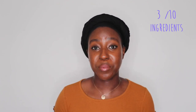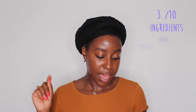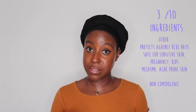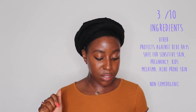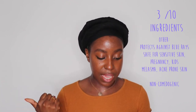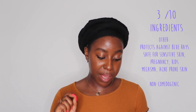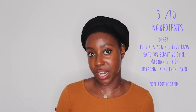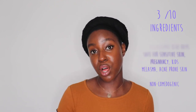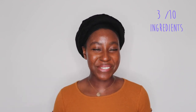I don't think it's debatable to wear sunscreen, but that's my personal opinion. Other things to note about this product, it is supposed to protect against blue rays, so the blue rays that come from your screens, devices, and so forth. It's also supposed to be, like I said, safe for sensitive skin, safe for pregnancy, safe on kids, melasma and of course acne prone skin, and it is also designed to be non-comedogenic, so it's designed specifically not to clog your pores. That was a long ramble, but we're going to be giving this a point as well.